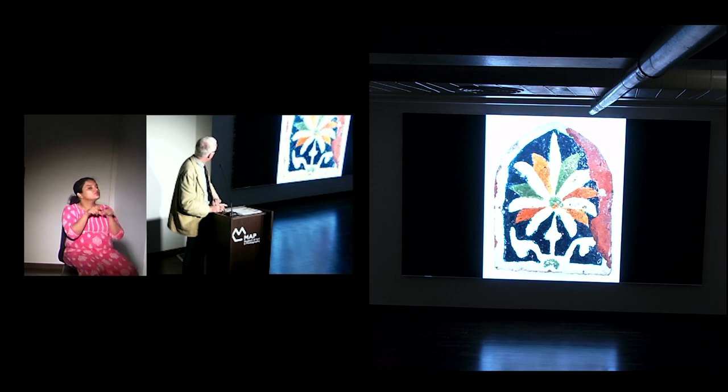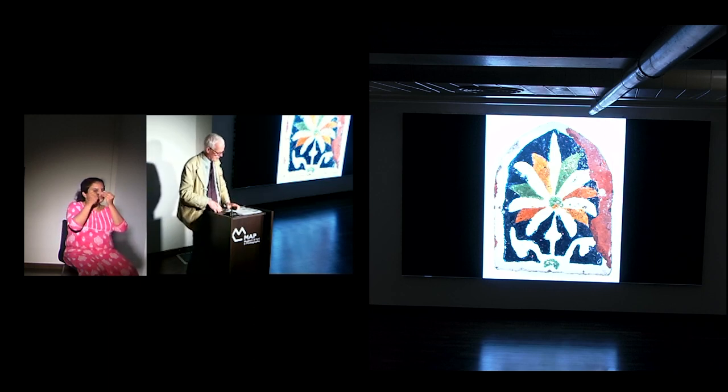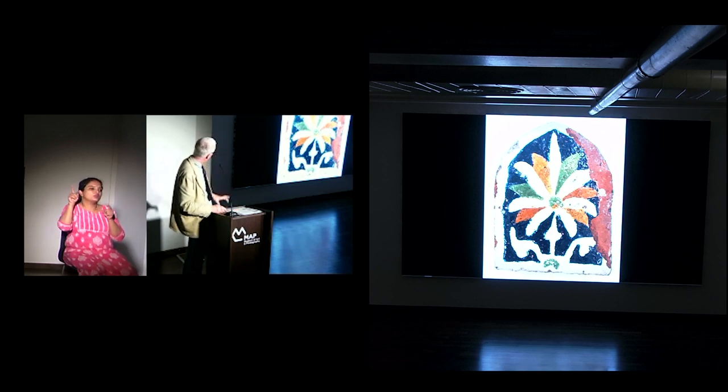And the colours have blended a little bit, but it gives the overall a slightly more spontaneous, maybe folkish effect. And the technical quality is not quite the same, but nevertheless, they're very, very charming tiles, and they've got great appeal, actually. Again, a lot of the glaze has been lost now in the buildings in Bengal, but it's very nice when you've got an example like this that you can really examine closely.